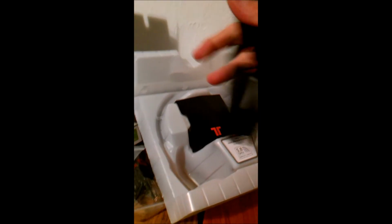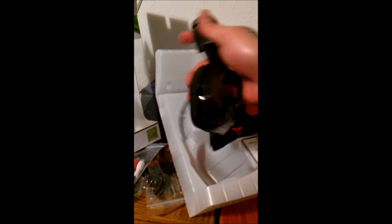And then this got a really cool looking headset, really, if you ask me. Colors are nice. I like this. I prefer this orange and black over the lime green. They're small, and I'm sure they're just as comfy as anything else.